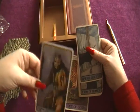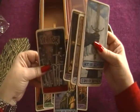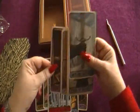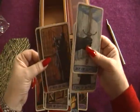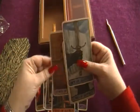Page of Swords. Wow, I wouldn't want to come across him. I'm wondering here what the Tower would look like. Oh, Traitor, the 10 of Swords. Alright, 9 of Swords, we have the Wolf. I really love these, they're beautiful. The 8 of Swords.